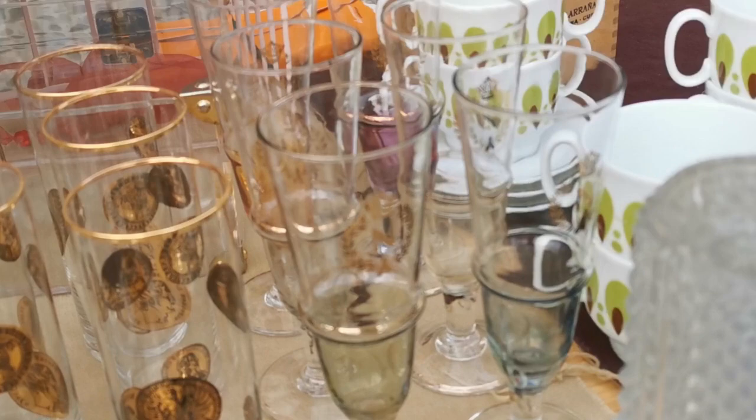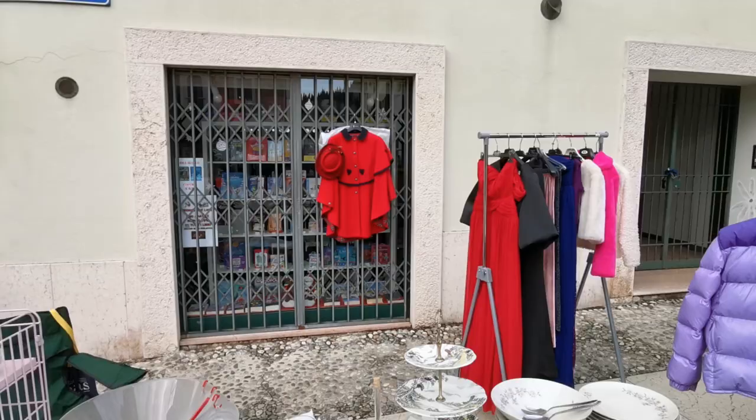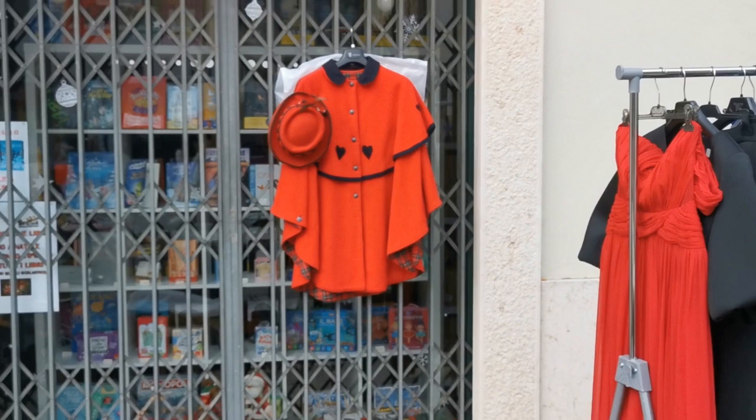Here I've seen these Napoleon glasses. I've never seen them with this shape before. Oh my gosh, how cute is this?